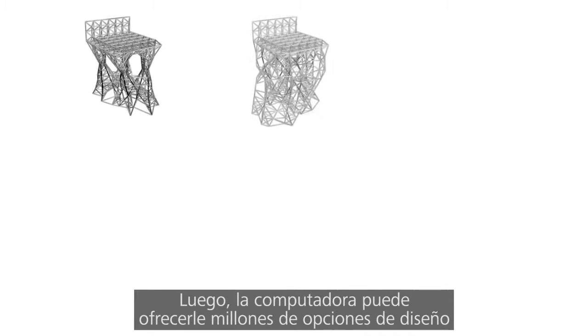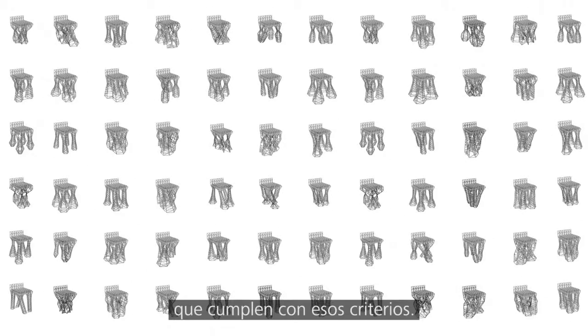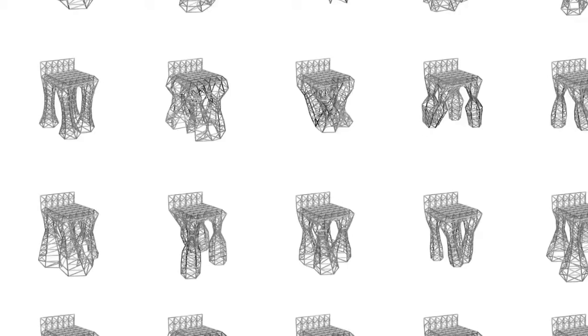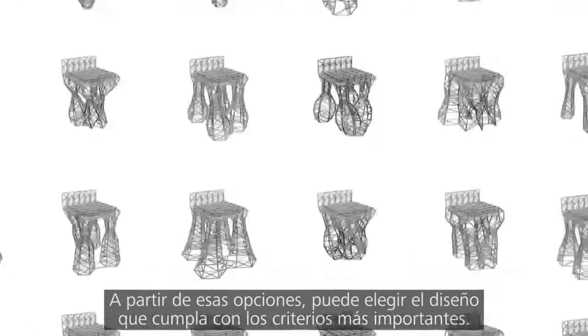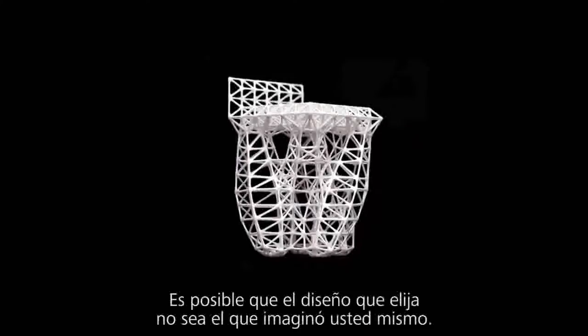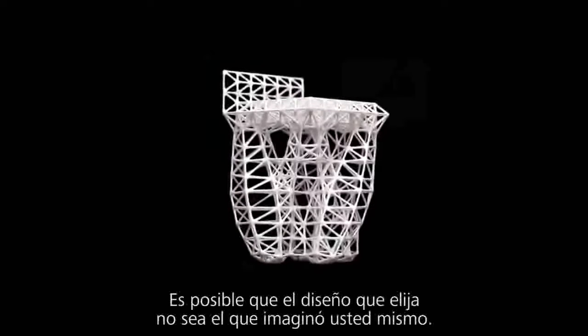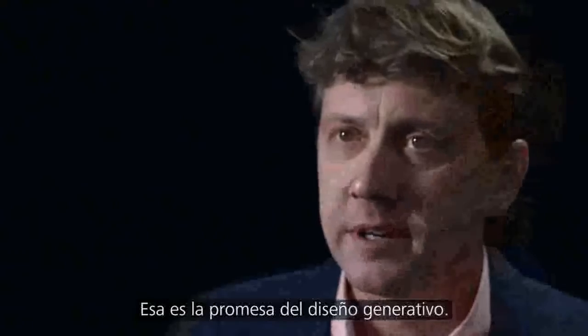The computer can then deliver to me thousands, if not millions of design options, all of which meet those criteria. And from those options, I can pick the one design that delivers on the most important criteria. And the one that I select might not even be one that I could have imagined on my own. That's the promise of generative design.